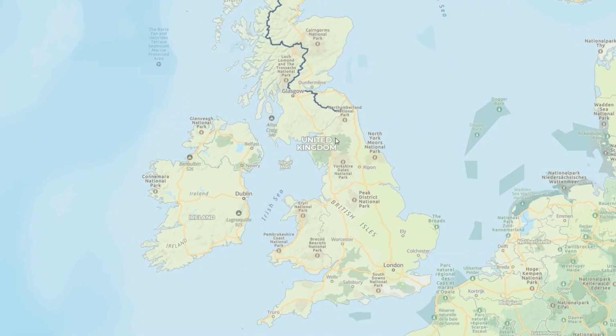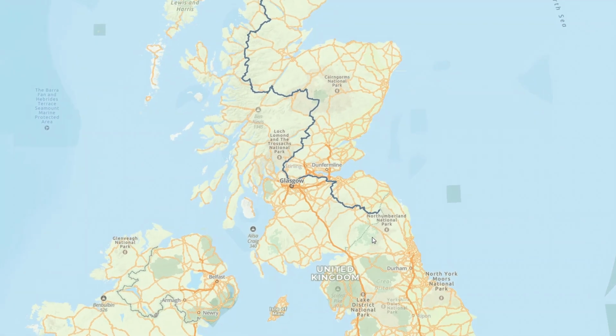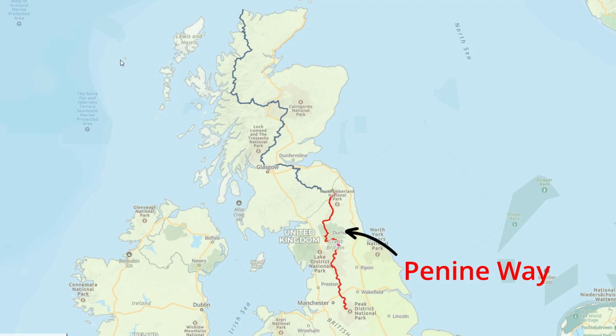The Scottish National Trail goes from Kirk Yetholm, near the English border, which is also the northern terminus of the Pennine Way, all the way to Cape Wrath up north. It is 864 kilometers long. It was designed by Cameron McNish and launched in 2012.